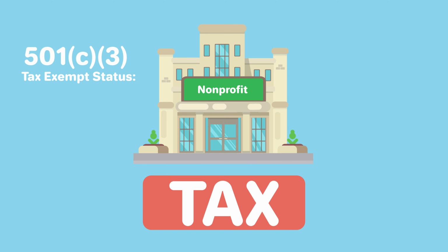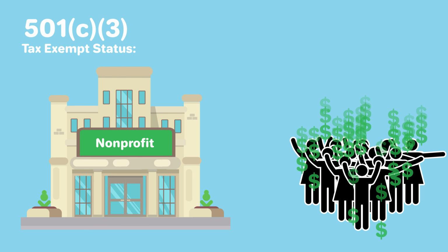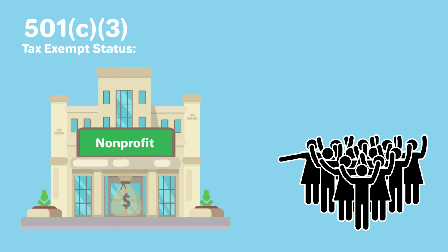What makes nonprofits different from other business structures is their ability to apply for tax-exempt status. Nonprofits can apply for 501c3 tax-exempt status. What this means is that if their status is accepted, they do not need to pay any taxes on any money they make as a nonprofit. This allows the maximum amount of money to go directly from the nonprofit to the social benefit or cause they are supporting.